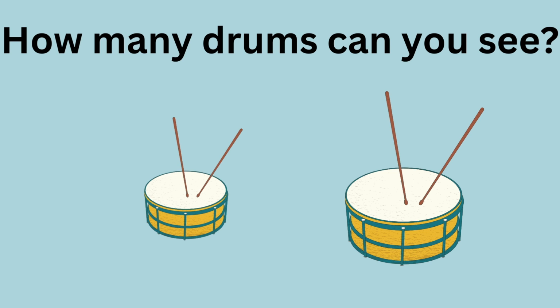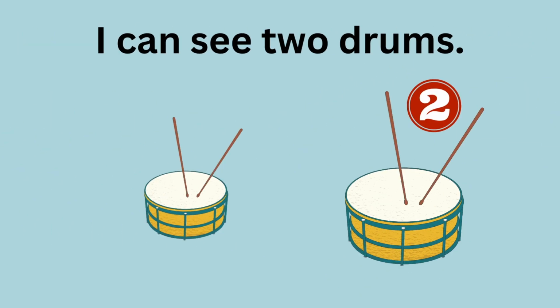How many drums can you see? Let's count together. 1 and 2. So, I can see 2 drums.